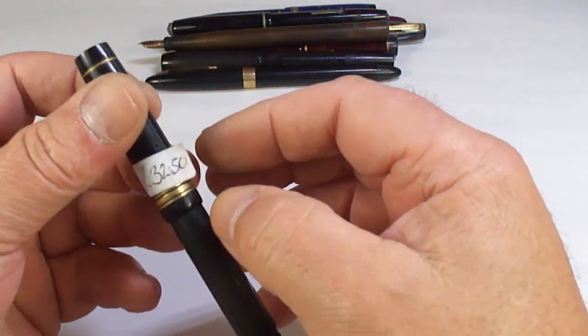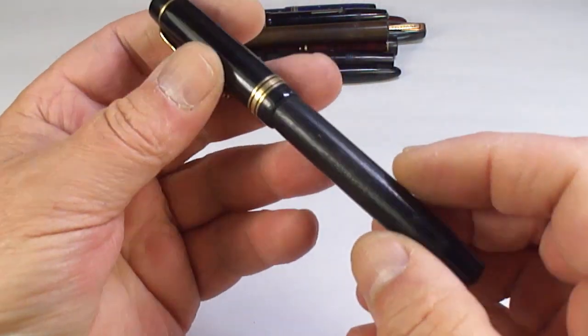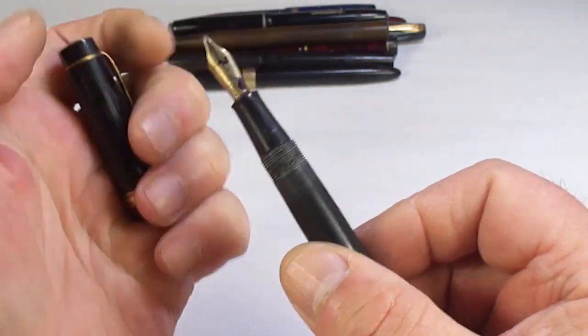And what have we got here? Well, we've got a price tag, £32.50. Okay, let me have a look. Right, this is actually a Burnham pen, but on close inspection with my loupe, it's got the correct nib.